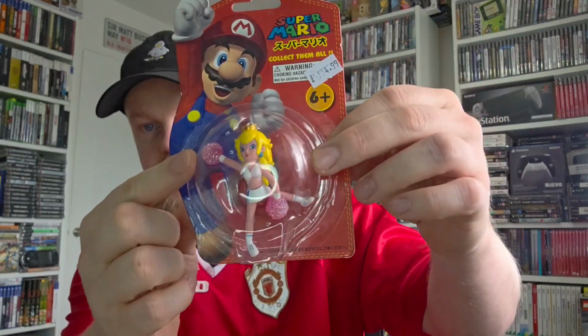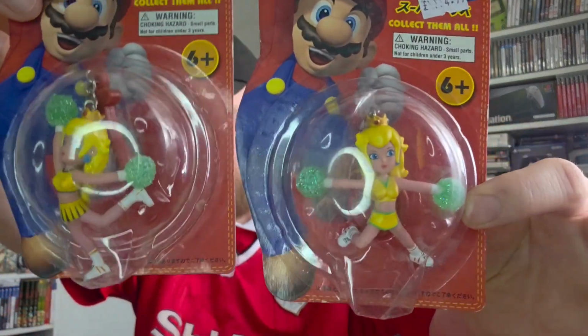Now I did have a look on the shelf and I had 3, and I thought they were all the same, but it turns out that they're different. So we've got this one with the red pom-pom, then we've got 2 with the green pom-pom. As you can see, they're slightly different poses there. So there's 3 out of 5 for the Princess Peach one. I paid 15 quid for the 3 of them. So hopefully if the other guy's selling them for 9 plus postage, that makes it about £12 a figure.